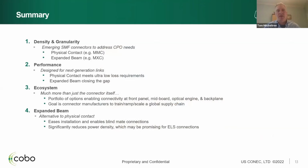So just to summarize, again, when selecting or considering a connector for CPO, density and granularity are obvious. And our point here was just to inform folks that there are newer connectors coming out that are physical contact, expanded beam, that are very dense, and that can solve the front panel problems that CPO presents in terms of the amount of fiber needed at the front panel. The performance of physical contact continues to improve, the losses continue to come down, and expanded beam is doing everything it can to close the gap. The ecosystem, again, is more than just the connector itself, we're trying to enable options at all parts of the link, whether it's at the front panel, as we traditionally think where optics live, but also midboard at the optical engine, or even off the back plane. And our goal, as connector manufacturers, is to make sure that we're training and ramping and scaling a global supply chain.